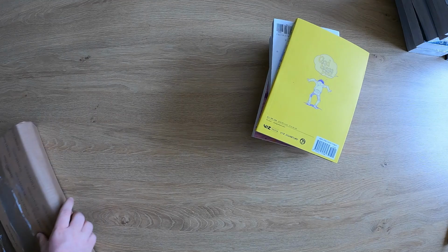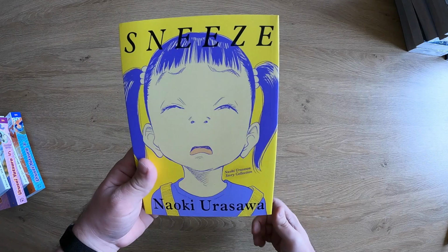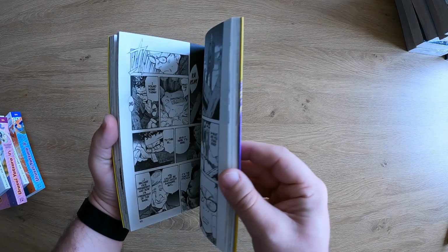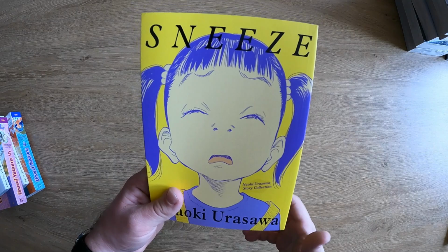And the first volume should be Sneeze by Naoki Urasawa. This is a short story collection by Naoki Urasawa. I guess that now everybody knows who Naoki Urasawa is. He's a national treasure in Japan when it comes to manga. I never read a short story collection from Urasawa, and I can't wait to try this one to see how it is. And this character over here actually looks similar to a character from Pluto, from Naoki Urasawa.